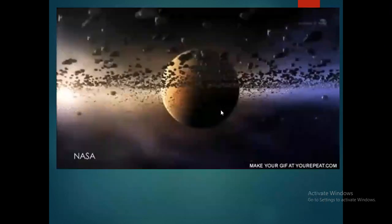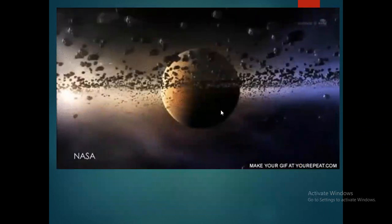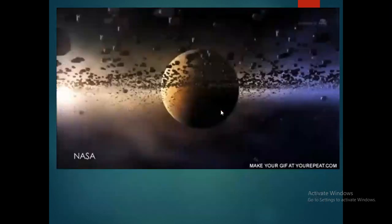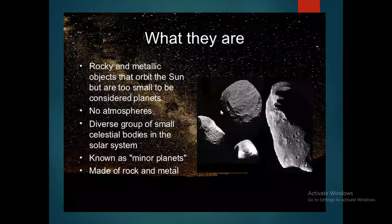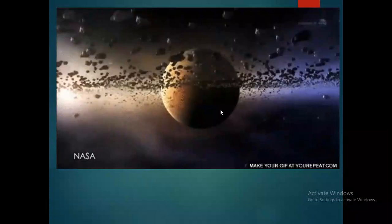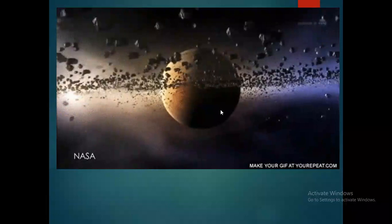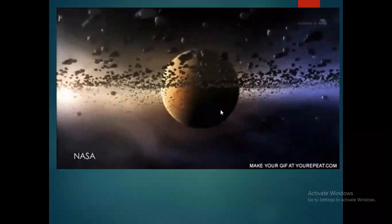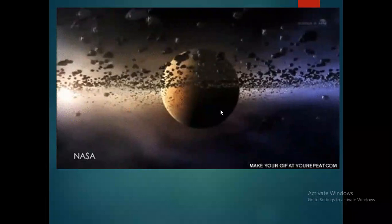See, can you see this asteroid belt? You are able to see the screen, children? Just now I shared one screen, the asteroid belt. आपने देखा asteroid belt का? Can you see this? Tell me what it is. See the asteroid belt? What are they?